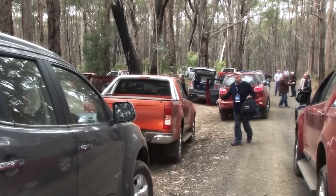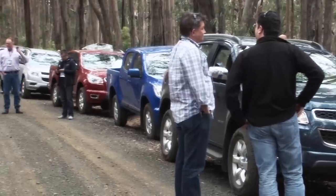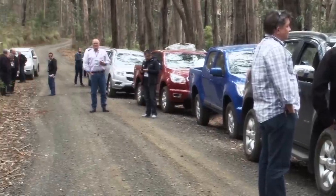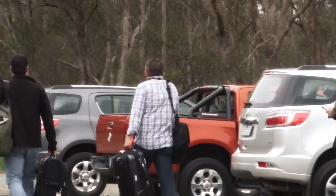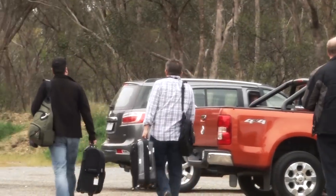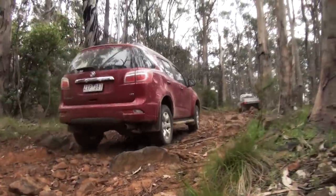That concludes our drive day, where we've had some of Australia's motoring media drive the Model Year 14 Colorado and Colorado 7 vehicles. We've had a great day driving in the Tellarook Forest, and a good opportunity to explore some of the capabilities of these new vehicles. It was great to have Simon Christie along for this particular event. His wealth of knowledge was invaluable in setting up the course and showing us around some of the tracks that Melbourne has to offer so close to the city.